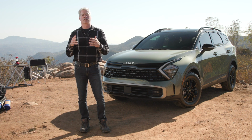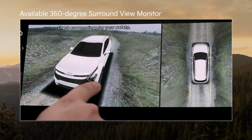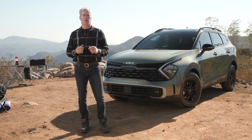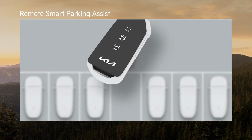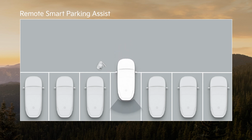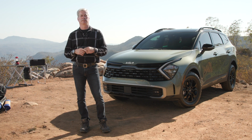Sportage also adds some great new available parking tech. There's a 360-degree surround view monitor, which is a big help when parking in tight spaces. Or you can use remote smart parking assist. Let's say you need to squeeze between two full-size pickups. You can position your vehicle, step out, and use your key fob to move your Sportage forward into the space. Later on, you can back it out the same way.